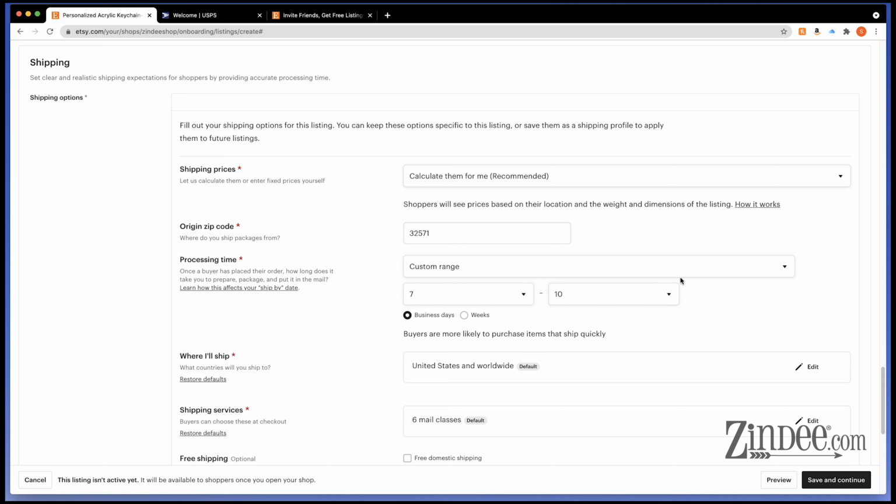Okay, now, people like to get their stuff quick, so you got to be careful on how far you want to put this, like what you feel comfortable in. I don't know why it won't let me click weeks. It's so weird. Okay, so you got to put what you feel comfortable with, but you always want to deliver better than what you say. Okay, so if you put 7 to 10 business days, I recommend getting it out in 4 to 6. So always better than what you say, okay?